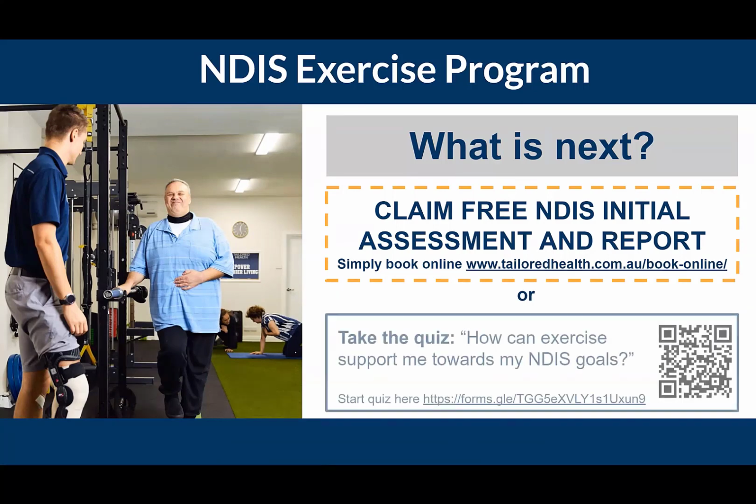Or we can take a quiz. How can exercise support me towards my NDIS goals? You can complete this on behalf of your participants if they want you to. Otherwise, we will have a link in the PDF copy of the slides I'll send through that you could send through to your participants so that they can fill it out themselves.